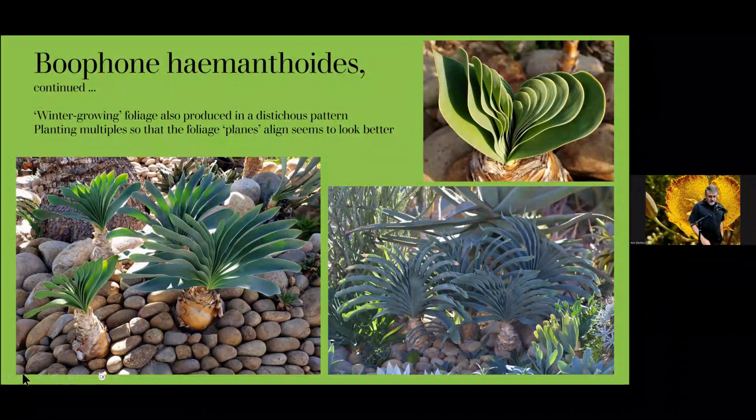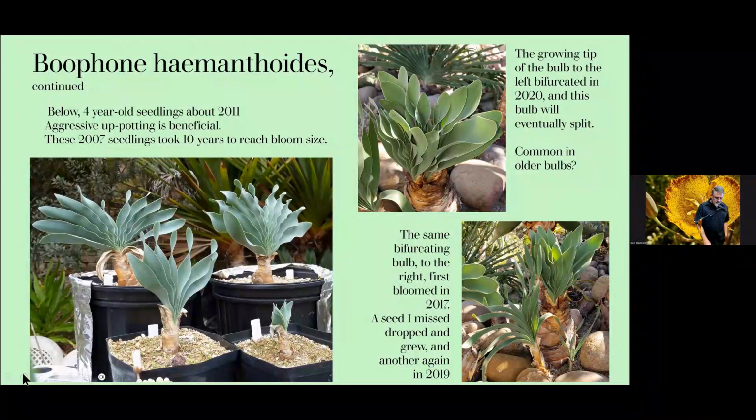And the leaves on the Hymanthoides, I think, are a little more impressive than the Distica. They're wider and a little bit larger, and they have a larger spread or fan. So, but again, also interesting. These were some that I had grown from seed.